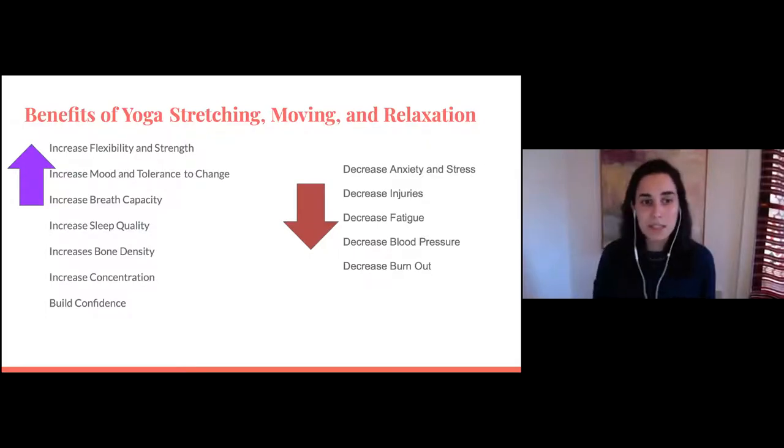It can increase sleep quality. If we're a little bit more relaxed before we go to bed at night, we might have a little bit of a better sleep through the night. It can increase bone density, which is really good. If you're doing different postures or standing or doing exercises, the pressure of our bones coming together here can be really beneficial. Can increase concentration, as we said, also build confidence. And we're working to decrease anxiety and stress.